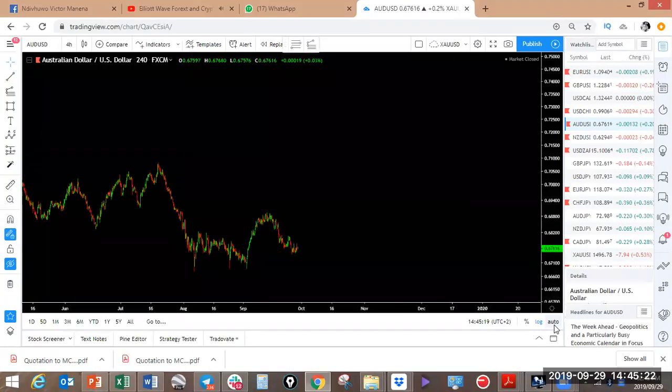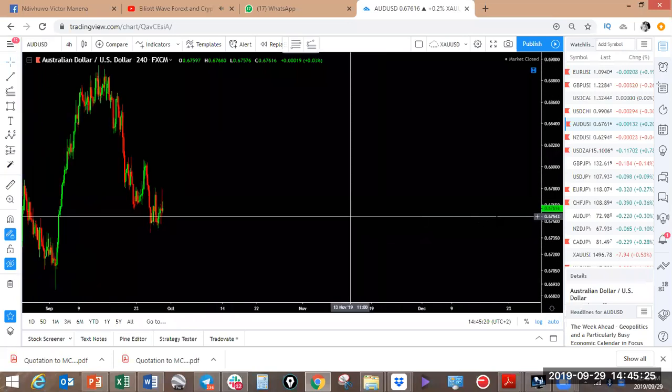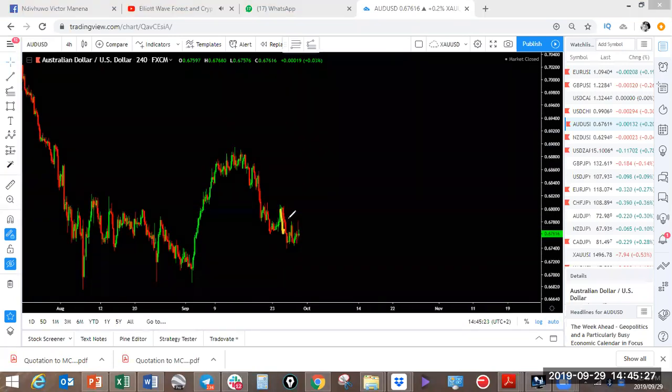So let me go closer to this one. Looks like we're getting a V pattern here. But this move here will only be showing us that we're gonna get a 3-wave pullback here and continuation to the downside. So if you see this V pattern, it's not going to mean a reversal. It's just going to mean a pullback here and then continuation lower.